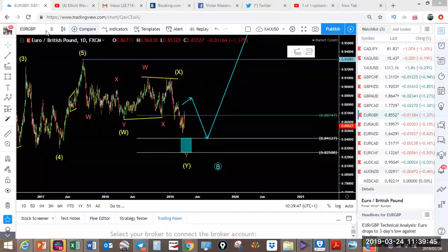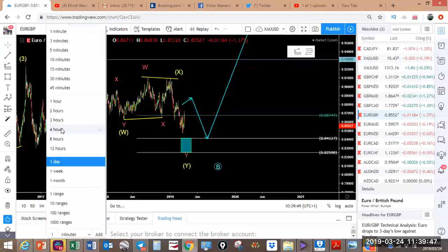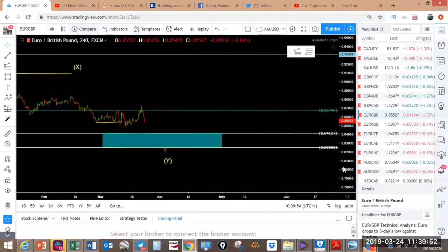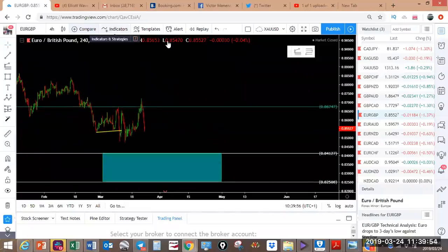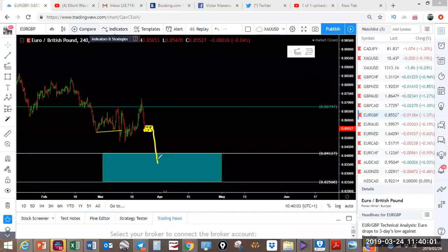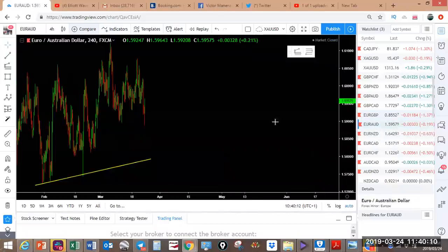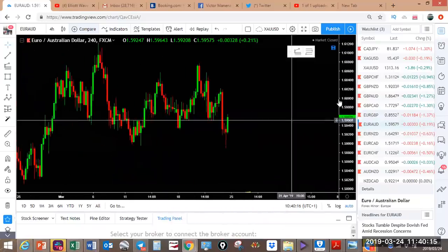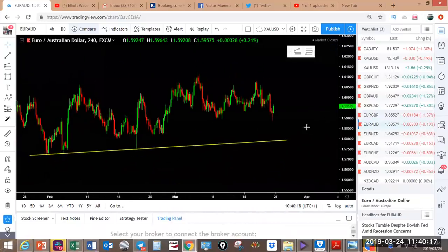Let's go to the lower degree, 4 hours. On the 4 hours, you're looking for this to drop into the blue box. So what you'll be looking at here is possibly corrective structure and into the blue box. So let's see how that plays out. Right, that's euro pound. Now let's look at the rest of the euro pairs, euro Aussie.